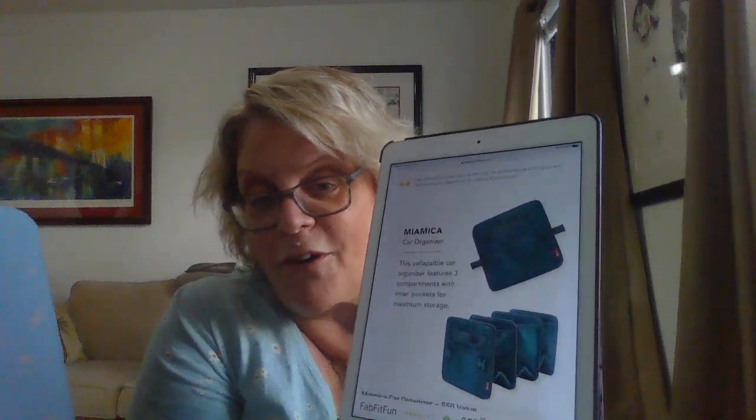They also had a wine opener from Mark and Graham, which looked like a great item. I don't drink a lot of wine, but I have a beautiful wine opener if I do, so I don't really need that one. Elemis Superfood Facial Wash, again, I'm sure a great product, but I'm kind of overrun with cleansers right now. There's the Maya Mika car organizer, which is a collapsible car organizer. I don't drive, so I don't have a car, so that just didn't do it for me.